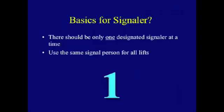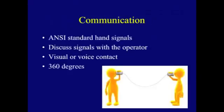There is only one signal person during a lift as designated by the foreman. The crane operator will only accept signals from that one signal person, except for the emergency stop signal, which can be given by anyone and must be acknowledged by the crane operator. If you are the designated signal person, you should remain the designated signal person for all the lifts that day to maintain consistency with signals and lifting procedures.